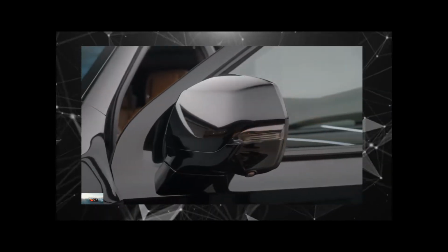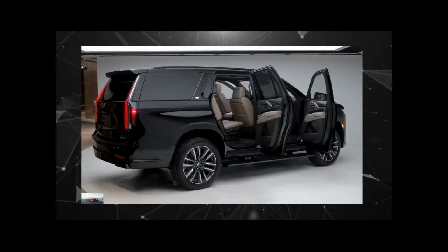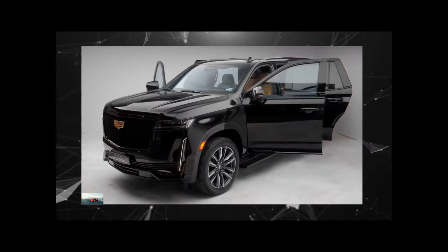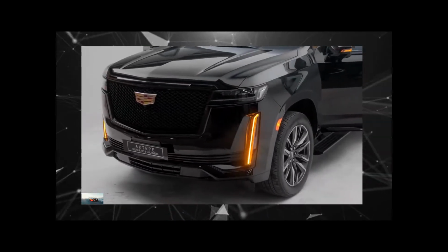Torque maxes out at 653 pound-foot, and 80% of that is available at 2000 RPM, which teams with standard all-wheel drive to ensure hard launches. The V8 would make even more power, but the exhaust routing in the Escalade is more restrictive than it is in the CT5 V's midsize sedan body.